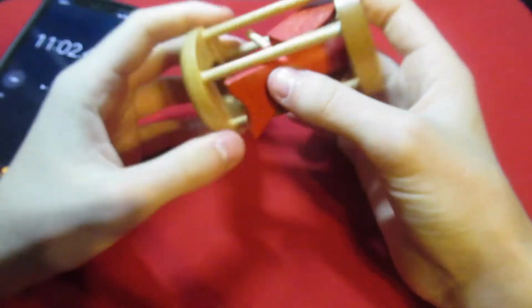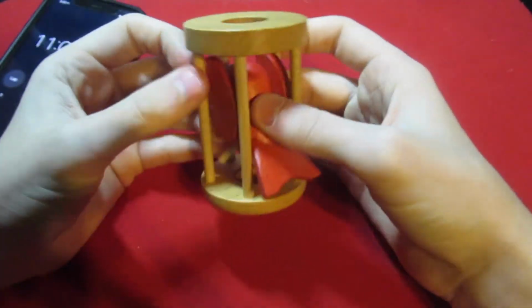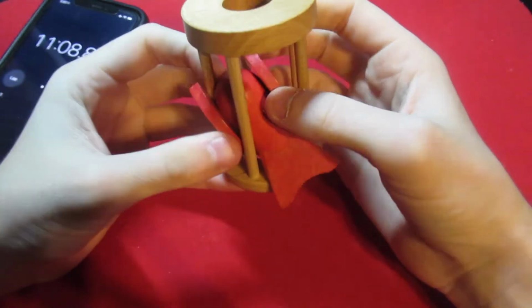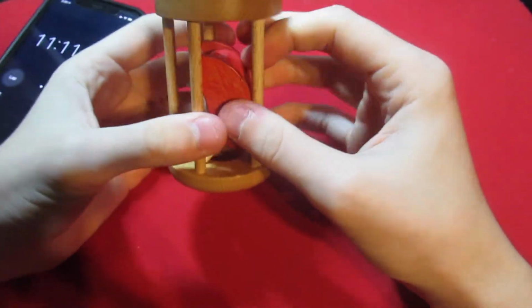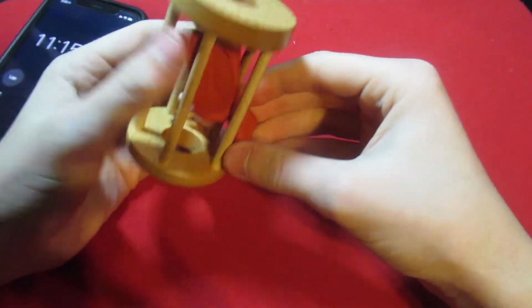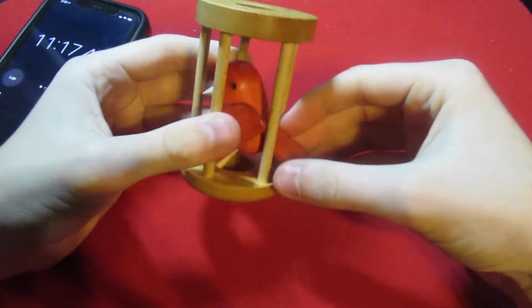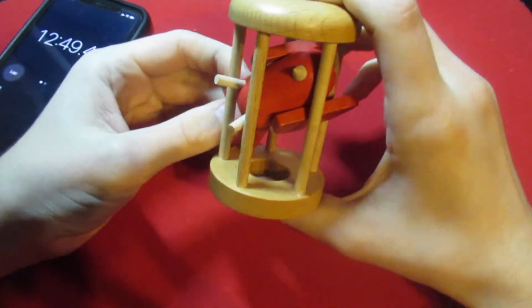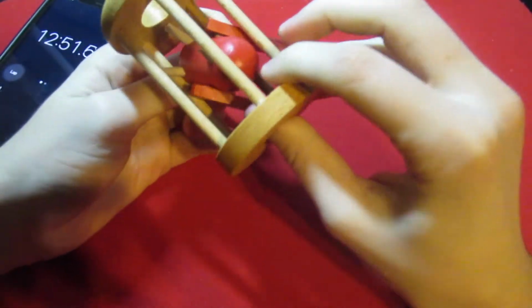Oh, are you upside down again? Oh, you are upside down. We are upside down bird. Go back. Please go back. I want to see if I can work with what I just had done. Okay, you're kind of stuck right now. Oh, there we go. Got you a little bit unstuck.